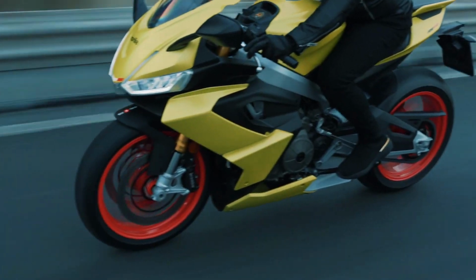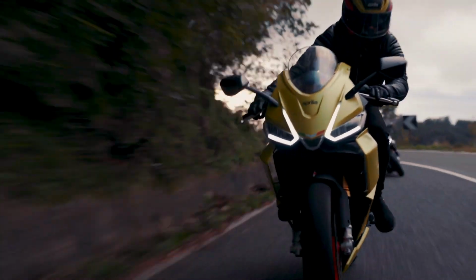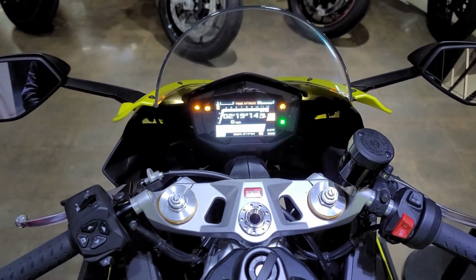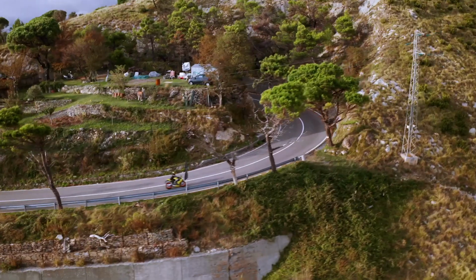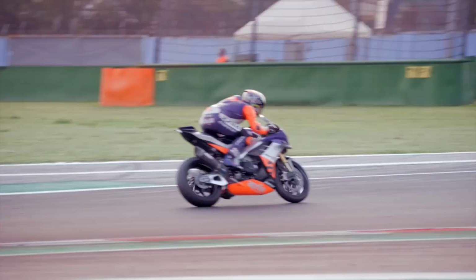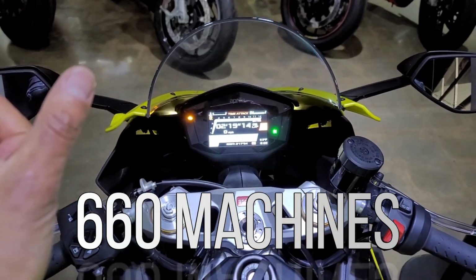Sublime electronics. One area where Aprilia really are class leaders is with their electronic suite. It is as comprehensive as they come, with lean-angle detecting traction control on a middleweight. They pretty much give you everything you will get on the top-of-the-range RS-V4 and Tuono V4 bikes. It is a system that works just as well on the street as it does on the track, and it is incredible that they are willing to install it on these 660 machines.